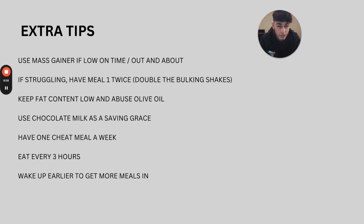If you do what I did with the eating, we can keep our fat content low in a day, which means we can abuse olive oil. We can just use that for our calories, because you don't even taste, like, olive oil does not fill you up. You could literally have like 5 tablespoons and get 800 calories from it if you keep your fat content low. The only thing you don't want to do is have loads of fat and then just get your extra calories from olive oil, because then you'll be eating like 150 to 200 grams of fat, which is not good. We want it to be like 100 grams or so.